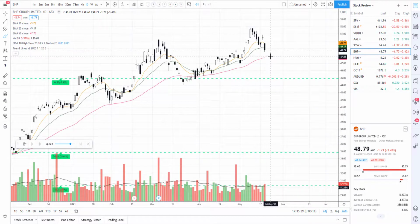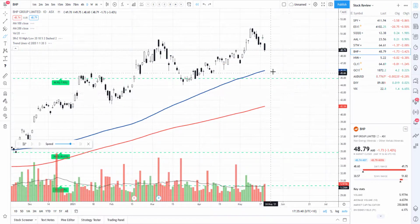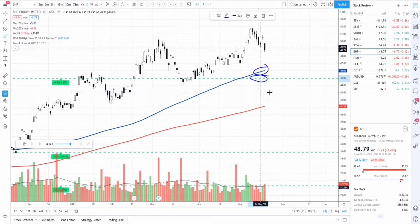Shorter term moving averages, we could possibly bounce at the 50, but we've been here for quite a while. I think now is due for a little bit more of a pullback, and possibly 46 and/or 45, which is a previous level of support, would not be ridiculous as a buying location, so to speak.